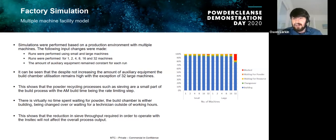Sorry about that. This shows that the sieving and auxiliary equipment, the use of them, is not a rate limiting step within the process. Instead, the building is by far the rate limiting step. So even though the sieve will require a reduced throughput in order to operate with the Intertech, this will not affect the overall process output rate. Next slide, please.